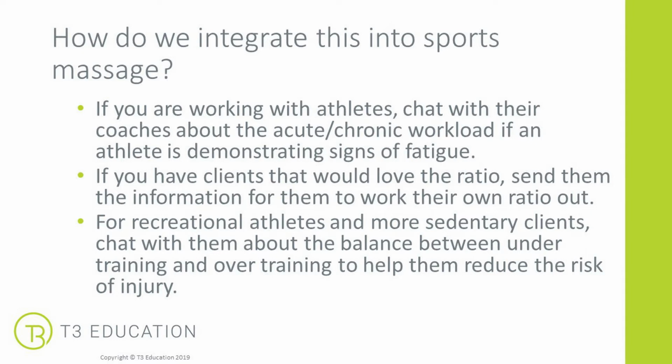And for those clients that are recreational athletes who just train at a low level of intensity a few times a week, or are more sedentary, the acute chronic workload ratio wouldn't be beneficial for them. It wouldn't make sense. But what you can do is chat with them about that balance between undertraining and overtraining so they can help themselves reduce that risk of injury. So if there's someone who's going to the gym 5 or 6 times a week and they're showing signs of fatigue or they have had an injury, then chat with them about this. And the same thing if you've got clients that aren't moving and exercising at all, then again, it's the other end of the spectrum, the level of fitness at its lowest, they're more likely to become injured.